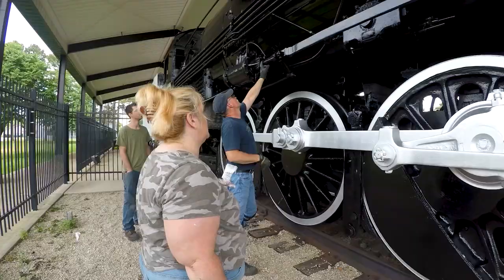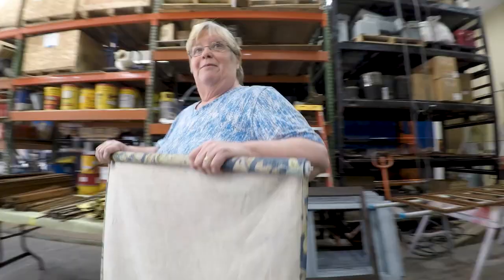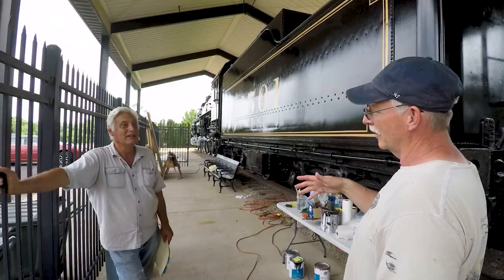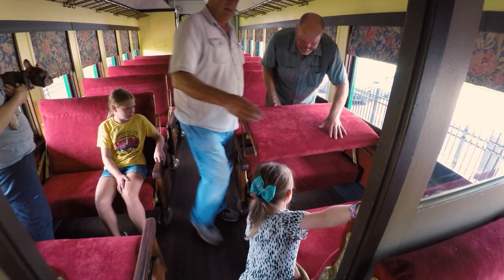And looking at the progress at each step of the way, and the attention to detail, and the pride they took in doing this is truly commendable, and it's really a testament to their work, and I think the legacy that has been left behind for future generations. And we are fortunate in the Parks Department that this is part of our legacy as well, that we can provide a home for something like this that was so instrumental in the building of our country.